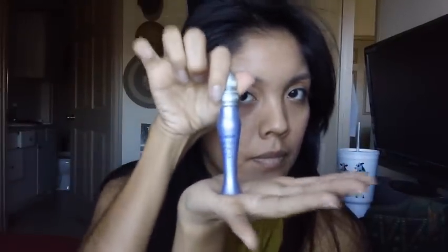For eyes, the only thing that isn't a drugstore makeup look is the primer. Because I've always used UDPP, or Urban Decay Primer Potion, wherever it is, somewhere in my lot. It's right here, this one. I have Mary Kay also, that works too, but this is my go-to all the time.